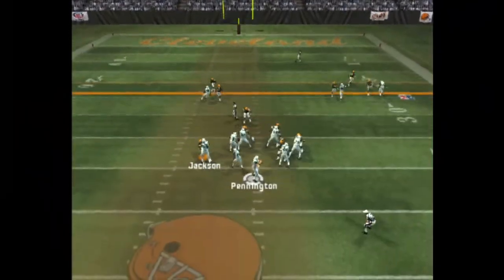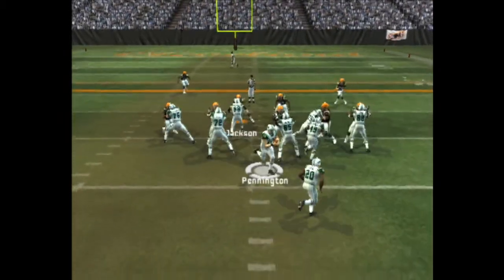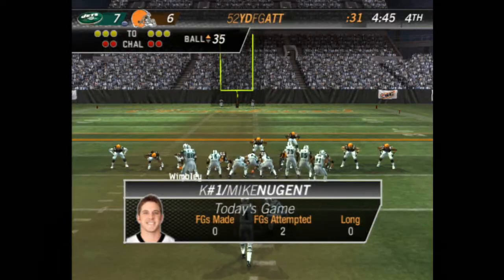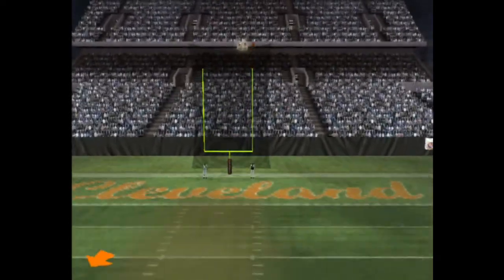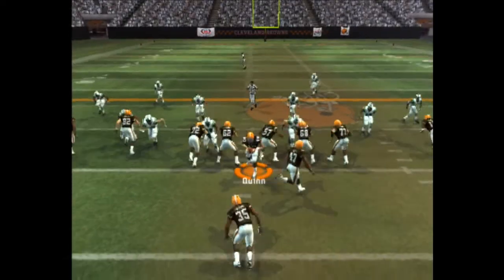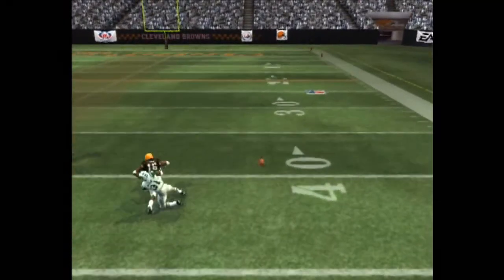Drops back. With the throw. Drops the intercept. To carry it. They'll spot this one at the 30. Nugent will have to get a lot of leg into this one. And the kick sails wide. Harrison lines up behind his fullback in the eye. Play action with the throw, and he dropped it.